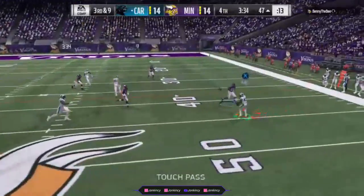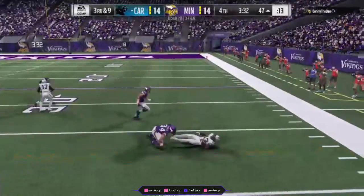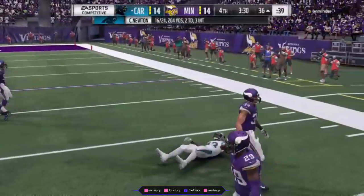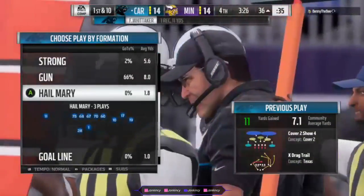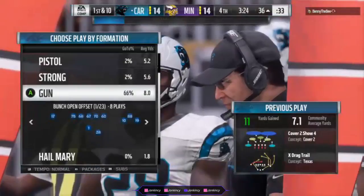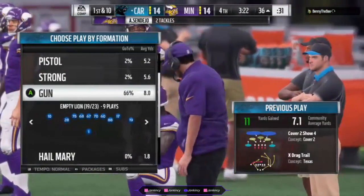Throwing on third down, Newton. He'll hit Whitaker in the flat. And that's a big collision. He's knocked backward as they will mark him down. A pickup of 11, and it moves the chains.